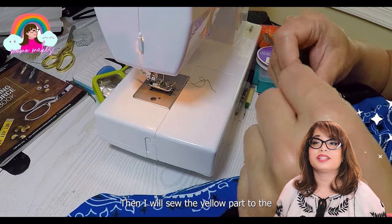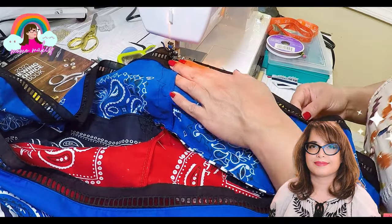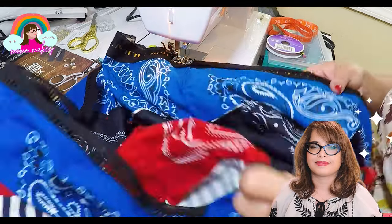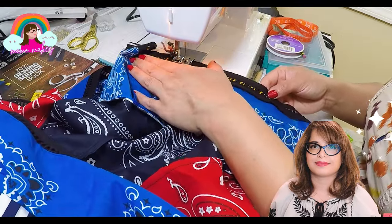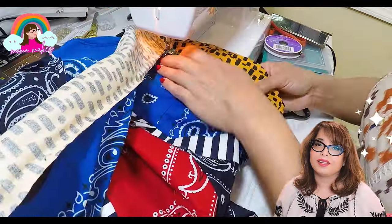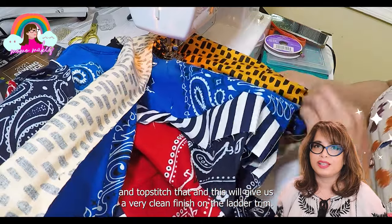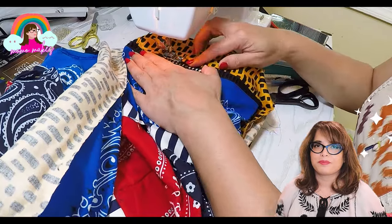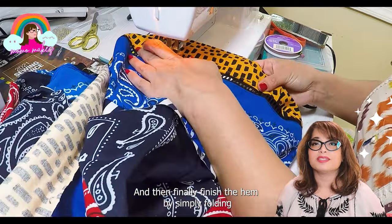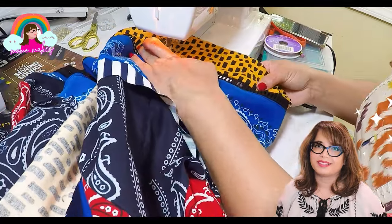Then I will sew the yellow part to the ladder trim. Turn it over and top stitch that. This will give us a very clean finish on the ladder trim. And then finally, finishing the hem by simply folding the edge of the yellow fabric and top stitching it.